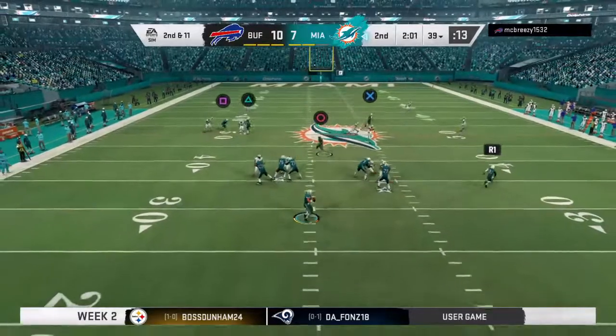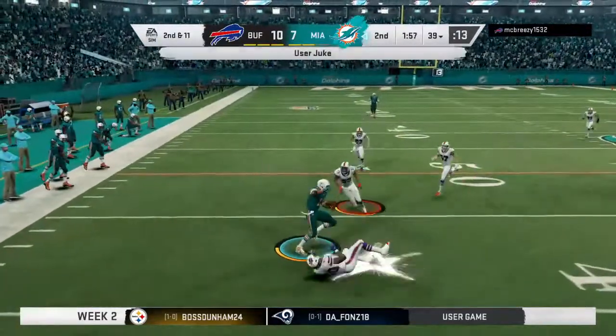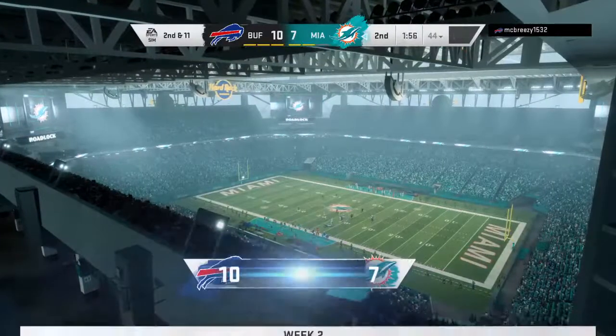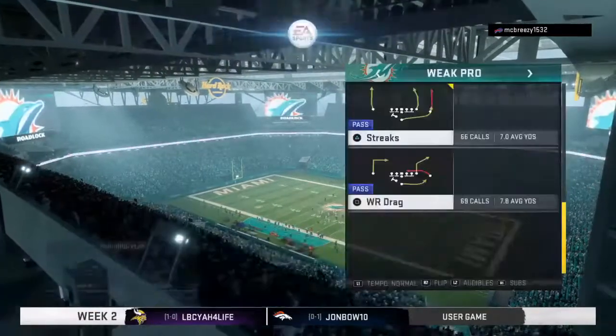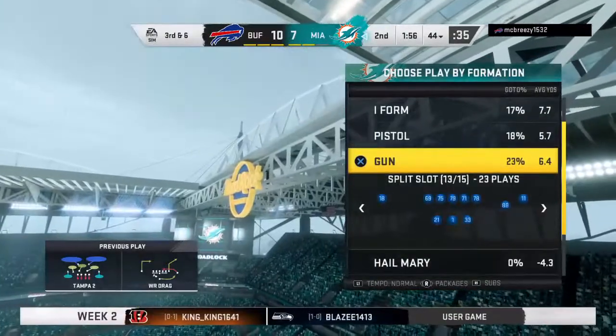Looking to throw. Looking left side. He's got it. Complete. And able to break 1 tackle, but then quickly brought down. 2nd quarter action, 1:56 remaining.